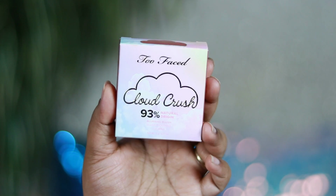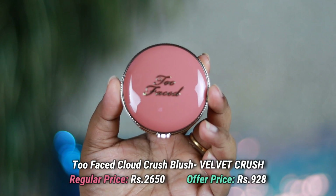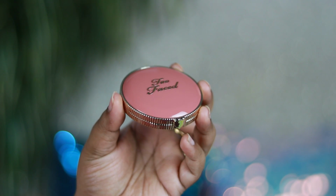The third product that I purchased from Too Faced Cosmetics is this blush. Yes, I have purchased one more shade of the Cloud Crush blurring blush from Too Faced. The shade Watermelon Rain, which is a beautiful deep pink color, is my absolute favorite because I love the blurry kind of effect this blush gives on the skin. That's why, when I saw this particular one on discount, I purchased the shade called Velvet Crush, which comes in this kind of packaging, and this is how the blush looks. As you can see, look at the packaging, guys. It is super premium. As you can see, I love Too Faced products.